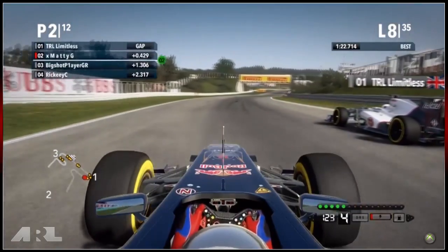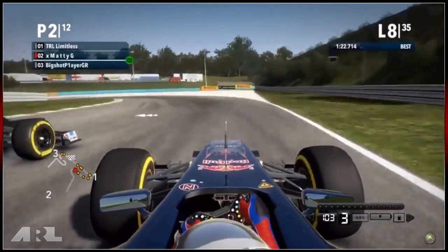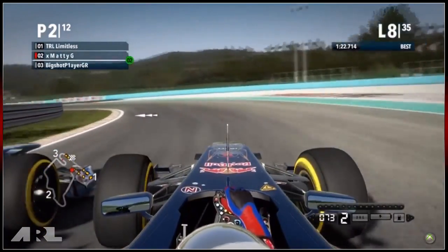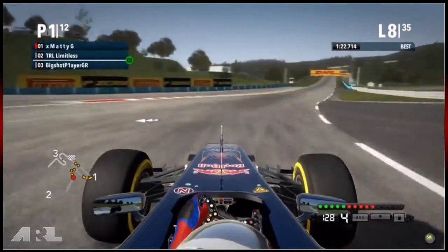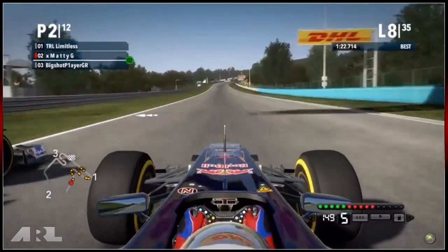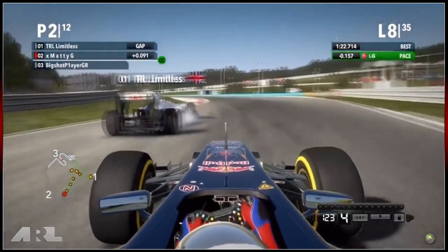xMattyG now using the rest of his curves. It looks like Limitless is as well, and he goes to the inside. Where's xMattyG going to go? He's going to go around the outside. They're side by side going through turn 2 now. xMattyG, is he going to take first position? He is for now, but Limitless is still on the outside, coming towards turn, is that 4? And the first sector split, and Limitless holds on to the lead somehow.